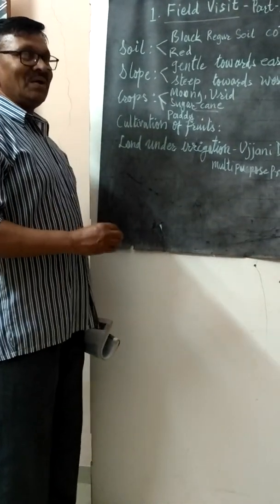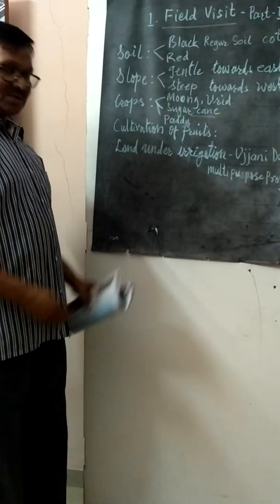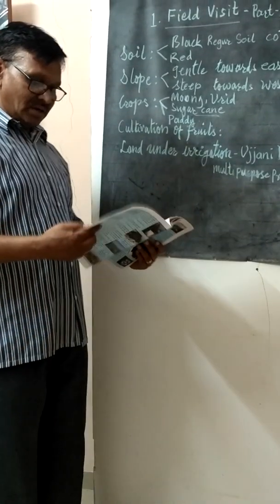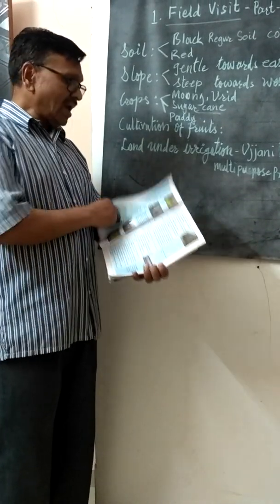And then in between Lonavla and Khandala, there is a point called Rajmachi. So if you could see the point over here in the book, Rajmachi point, please refer to page number 5 and 6. Rajmachi point. From here, my dear students, we can see the sunset towards the western side. Towards the east, it is a gentle slope. Towards the west, it is a steep slope. So this is Rajmachi point.